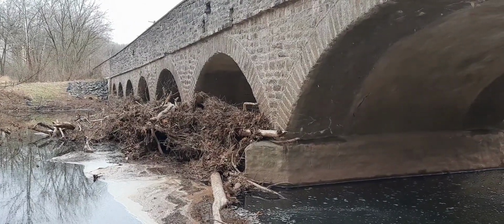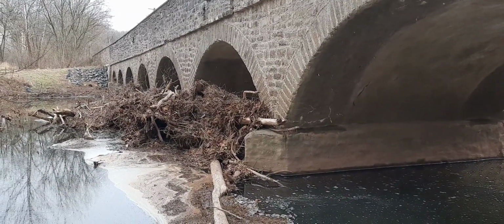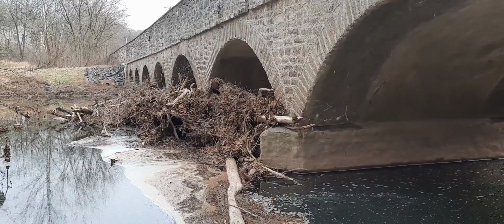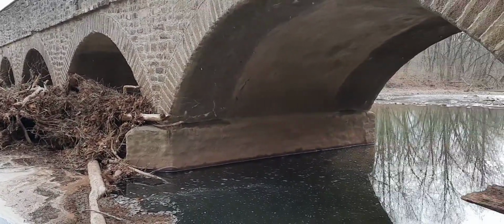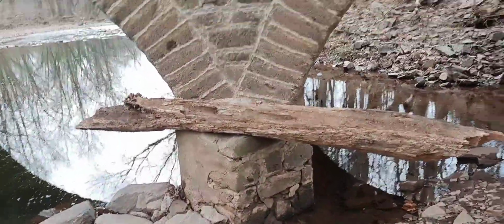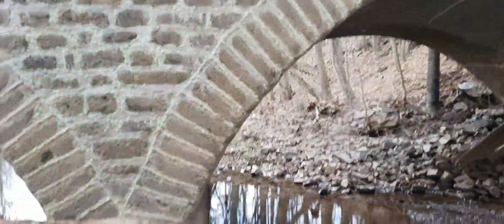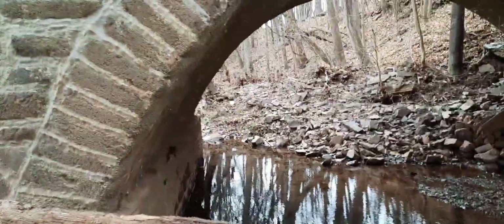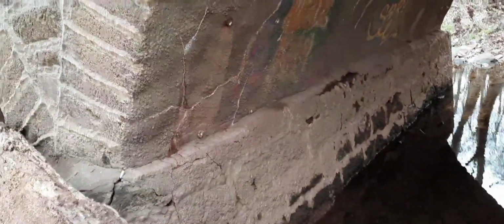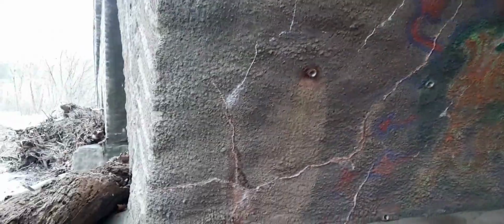When I was a kid, watching Bugs Bunny, that's what we used to call a dog pile on a rabbit. That's a mess there. But that shows you how high that water can get at times. It's neat. Old stone arch. Oh, little graffiti.